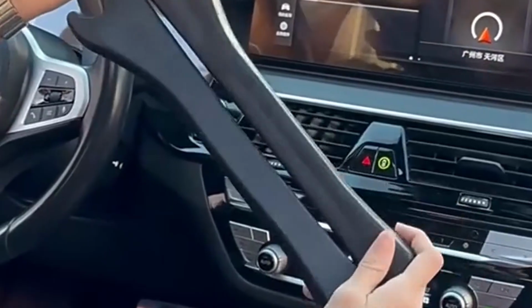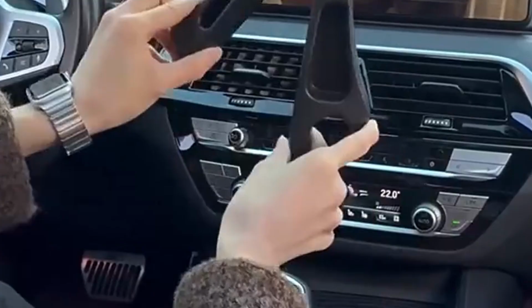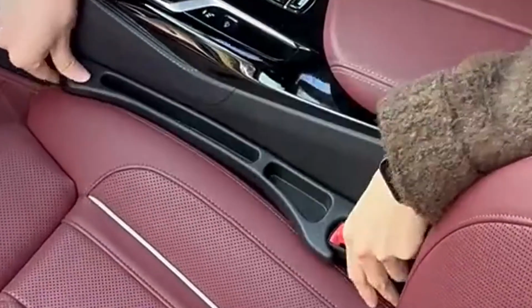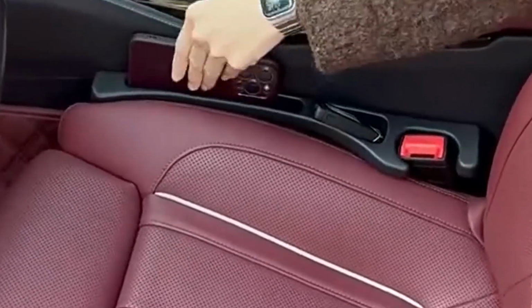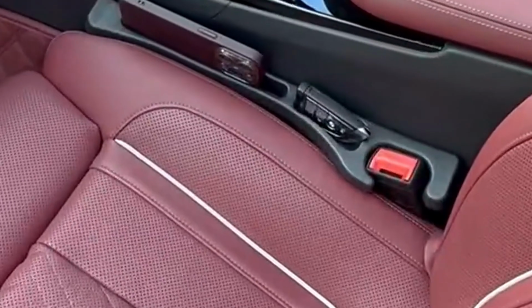However, like many universal designs, it may not fit every car snugly, potentially shifting during heavy seat adjustments. If you value simplicity, ease of installation, and affordability, Wuzno is a strong contender. It won't wow you with extra features, but it reliably solves the basic problem.